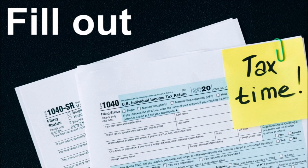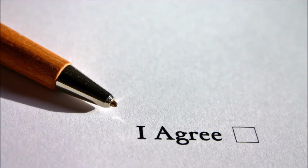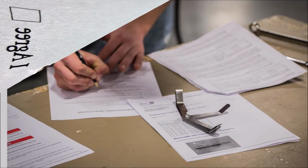The second phrase we're going to talk about today is fill out. Fill out means to write information in. For example, you might fill out a form or fill out an application. When you arrive at an event, you might be asked, "Can you fill out your name and address, please? It's just for our records." Lots of official forms say, "Fill this out using black pen and capital letters."